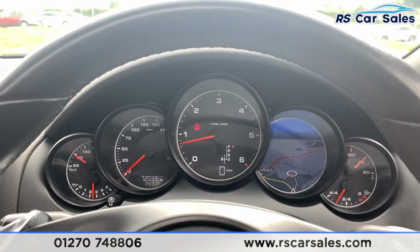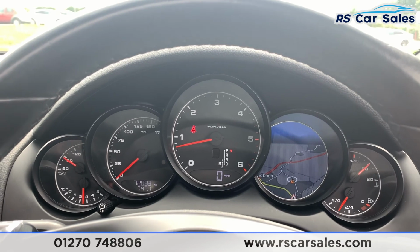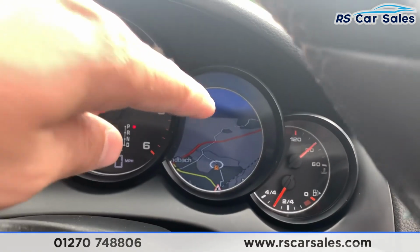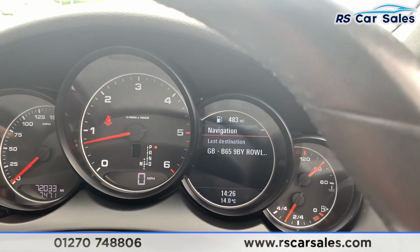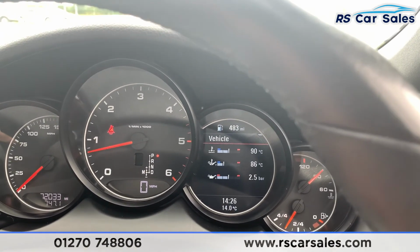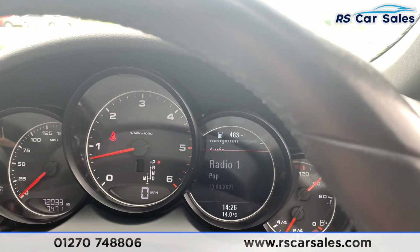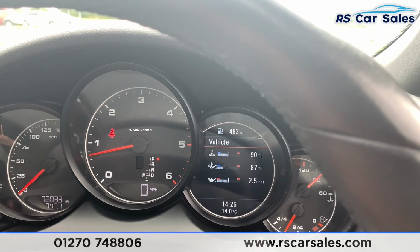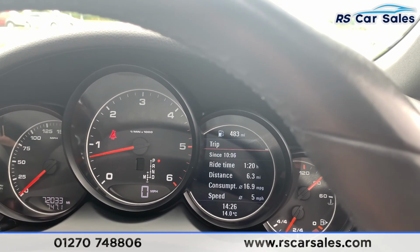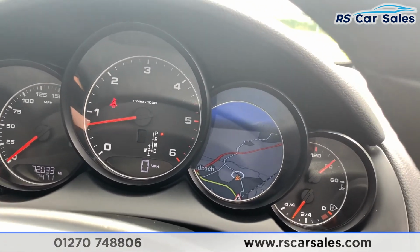Now as you can see, this vehicle is free from any warning lights on the dashboard and has covered just over 72,000 miles. Now on the right hand side you do have the satellite navigation screen, as you can see just there. Now you can change through all different settings, so whatever suits your preferences you can have that on that screen. So you can have the audio, vehicle status, trip, phone, or you could just simply have the maps.